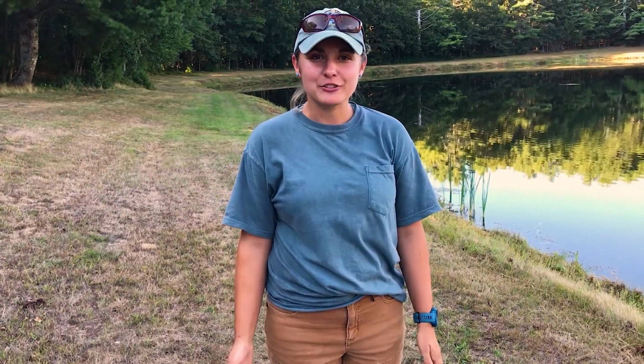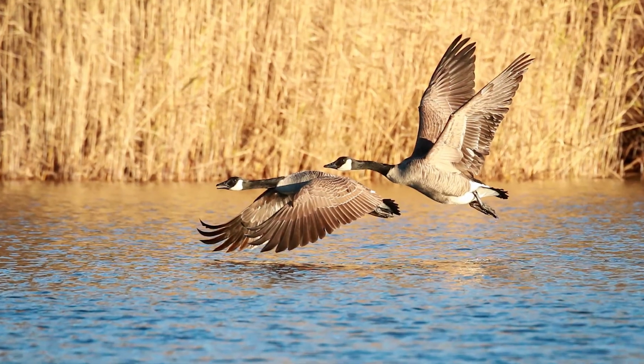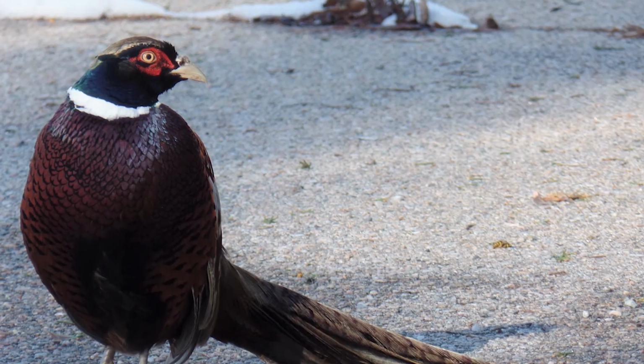As the Gamebird Biologist for Rhode Island, I'm responsible for any bird species that has a hunting season associated with it, and that includes waterfowl like ducks and geese, as well as turkeys, woodcock, doves, and I also am responsible for the pheasant stocking program.